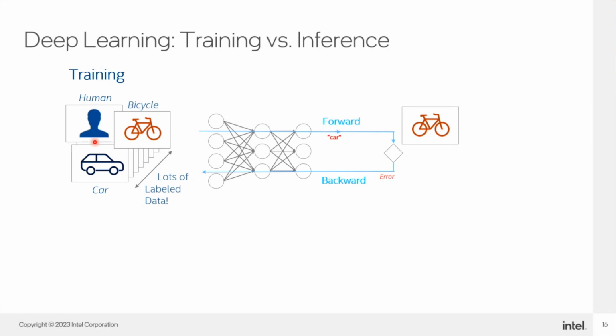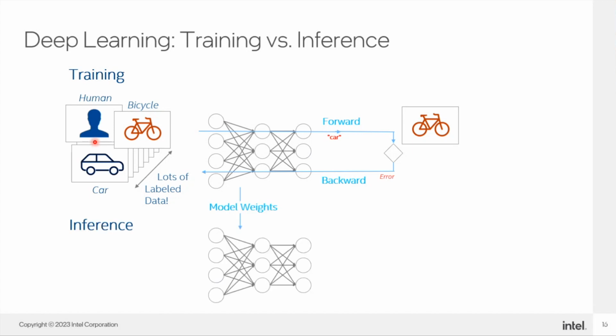Once your model is all set, it is properly differentiating between humans, bicycles, and cars. Now you want to run it in a device. You want an actual thing that's going to do this. It's going to identify between humans, bicycles, and cars, or classify waveforms, or whatever your task is that you need to do. Find defects, whatever it might be. That task of actually running in the device is what we call inference.